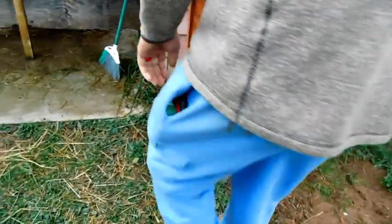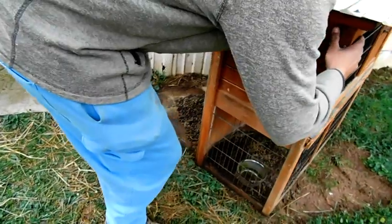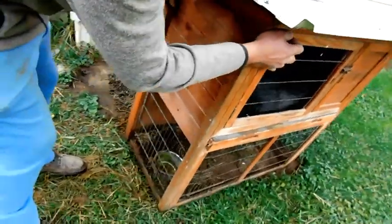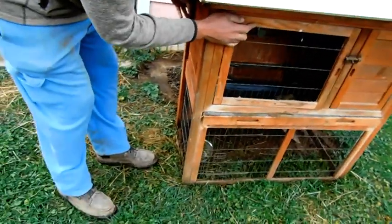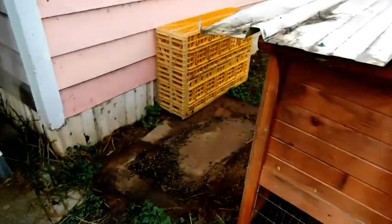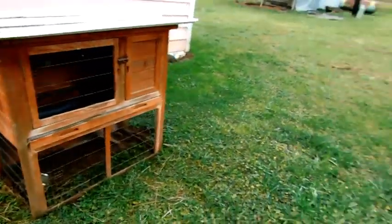I usually just pick it up and bring him over here. He's going up, he knows the drill. Yeah, and then right there, and then just shovel it out. We'll do that later today too, let's move him right now.